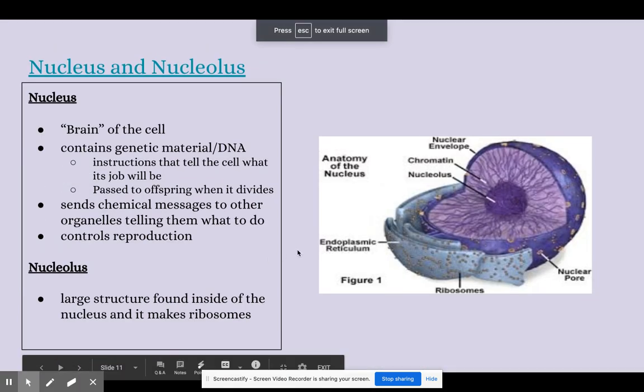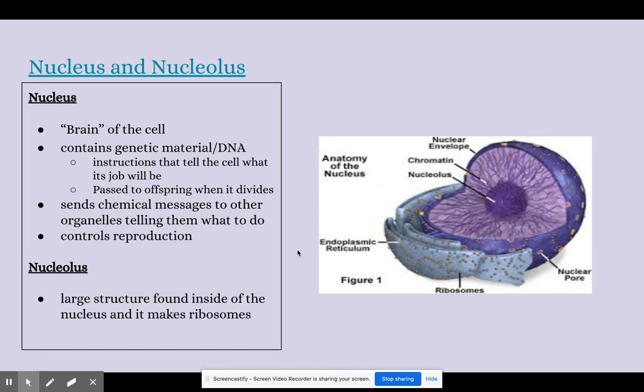The first organelle we're going to discuss is the nucleus. The nucleus is thought of as the brain of the cell because it controls what the cell does. Basically, it decides what type of job the cell is going to be in charge of, and it also decides when to reproduce or make more cells. So think of it as the brain or the hub of the cell.